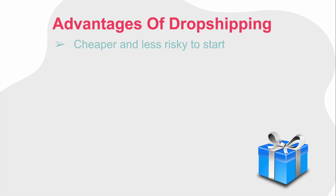One of the main advantages is that it's cheaper and less risky to start, because imagine if you had to acquire a large amount of inventory to send to FBA or to store somewhere in your own warehouse. Well, you might have to spend thousands of dollars, and many people do that, and many people lose that money. I know that because I've coached them in the past, and I've heard the horror stories. This is why dropshipping is easier and simpler and less risky.